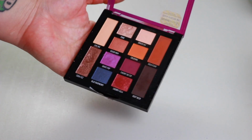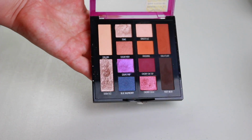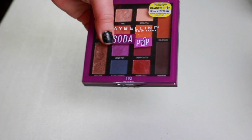The next one is this Maybelline Soda Pop. Honestly, I didn't mind this palette at all. I thought it was actually pretty good for a drugstore palette. It's just, I never really reached for it because I have these colors in my collection that are just better quality. But this wasn't bad though. I think this was actually better than the Lemonade palette.